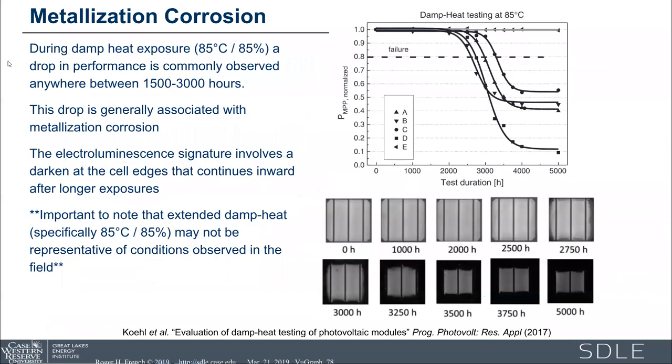So if you go to the next slide, what we typically see is during extended damp heat, there's sort of an inflection point in the performance that starts somewhere between 1500 and 3000 hours. This work by Cole shows for different manufacturers where that inflection point is and how drastic that change in performance can be. We've identified metallization corrosion as the main driver for this degradation. And the signature within EL is what's shown on the bottom right there, where the darkening starts at the edges of the cell and through continued exposure works its way in.